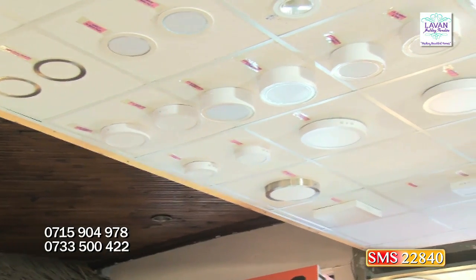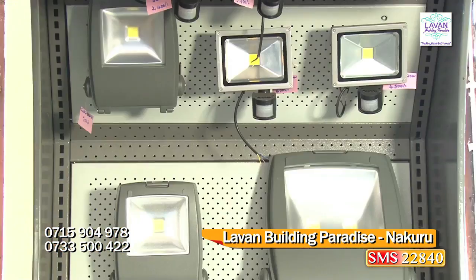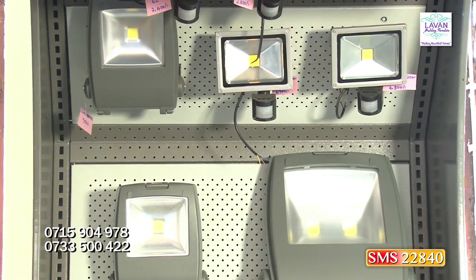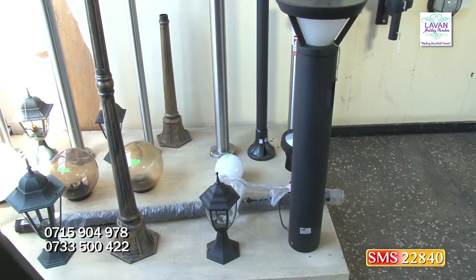But most of all, I'm looking at your pocket. Do you want to break the bank? No, not really. I have LED concepts for you. We have outdoor LED lights. We have something for your garden. I can help you flood your garden when you're having that party.